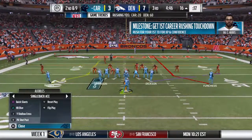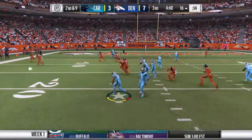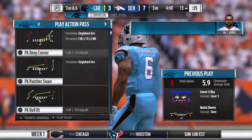Now that was kind of interesting. It appears this coaching staff really trusts this rookie early in his career. They want to get him a touchdown here in his NFL debut. Throwing left side here, and it's complete. It'll be a 3-yard gain, and it'll be 3rd down.